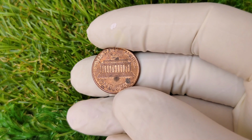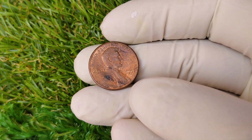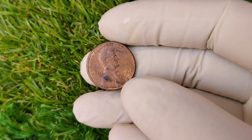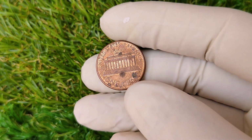As of now, coins like these have been selling for upwards of $50,000, and one even hit the whopping $98,765 mark. So, if you think you have one, don't wait, get it checked out, because you might just be sitting on a small fortune.